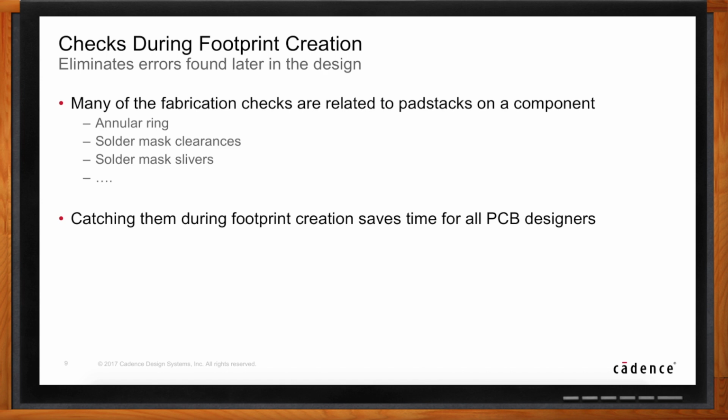For example, annular ring is a great example. If there's not sufficient annular ring and a component has 50, 60, 70 pads or pins on it, then you fix it one time in the footprint and do not have to do it with multiple instances of components on the board. So that's a great example of how we do it. So catching them earlier in the footprint creation cycle prevents the PCB designer from having to deal with these problems in the first place. So not only do we make it easier for the designer to find problems, we help the librarian to create a footprint that's consistent with the DFM rules that you're targeting towards.